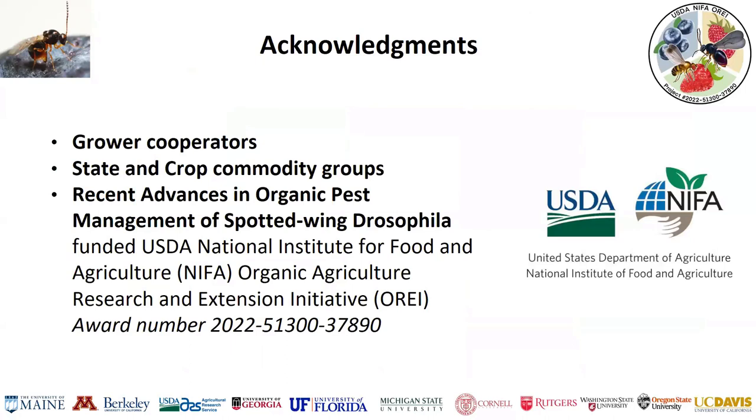As Jana showed, a lot of our research from this last season, we spent a lot of time rearing these parasitoids. In the lab, they can be quite difficult to rear, but we worked with a lot of grower cooperators that allowed us to release these at their sites. We also had a lot of input from state and crop commodity groups. And finally, of course, we'd like to thank NIFA, who supports this project through one of their grant programs, the Organic Research and Extension Initiative.